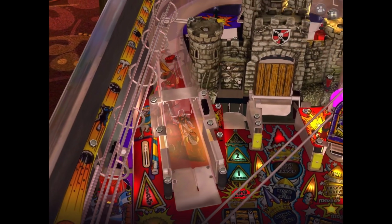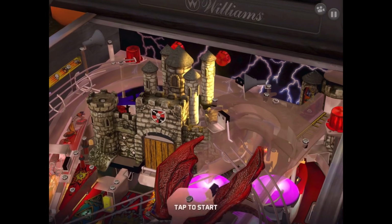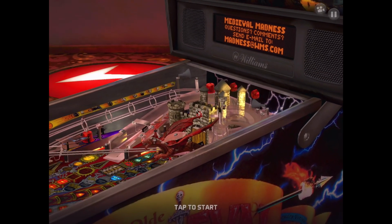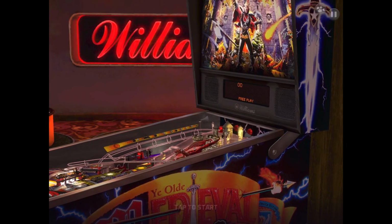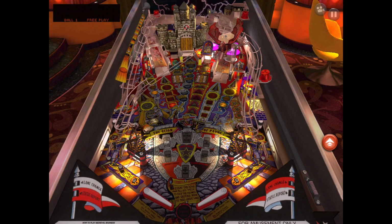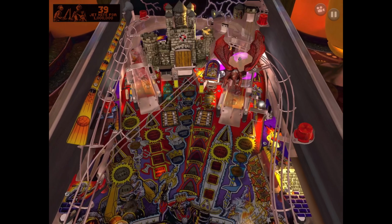But anyway, this is my favorite one, the Medieval Madness. After quite a bit of research, it's one of the most beloved pinball tables in the world, of all time. So I've tried them all, and this is the one that I really wanted to learn more about. This is the one that I am having the most fun to play.